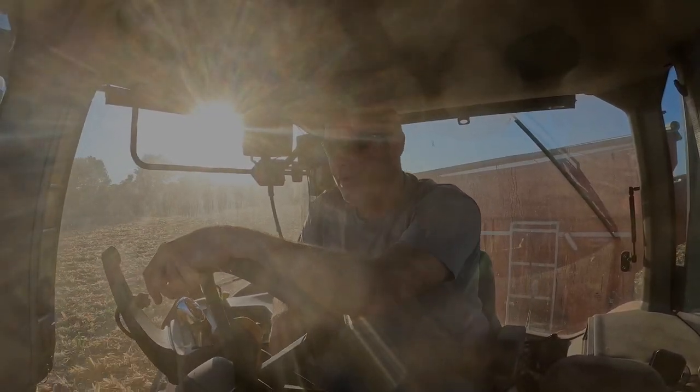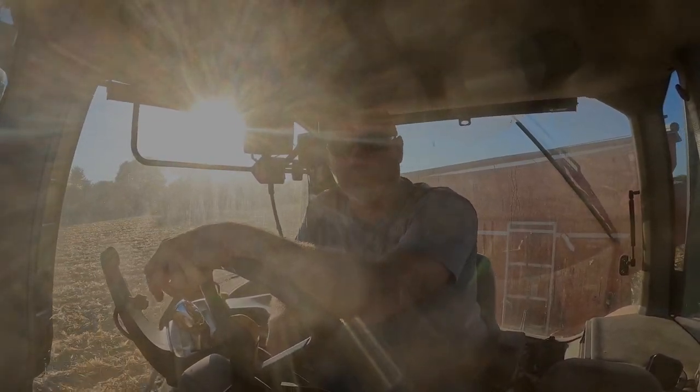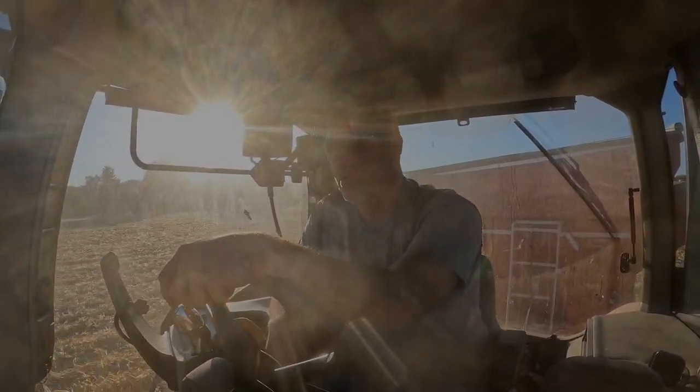One of our trucks did break down, but luckily it was in the field and ended up being just a blown fuse. So we'll hit her again tomorrow.